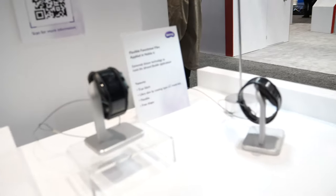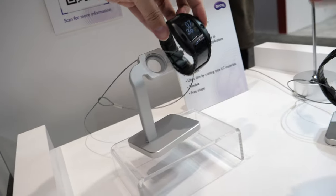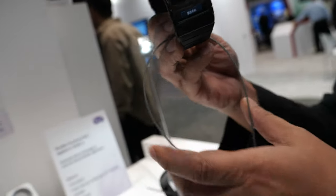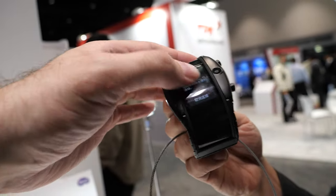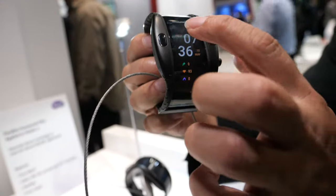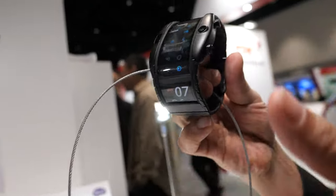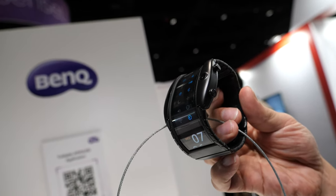So if we go over here, you have some more demos right here. What is this? It's our polarizer on the OLED watch. So this is a flexible display? Yeah, it's a curved display. Which part is your technology? The surface is a circular polarizer, an optical film on the surface.